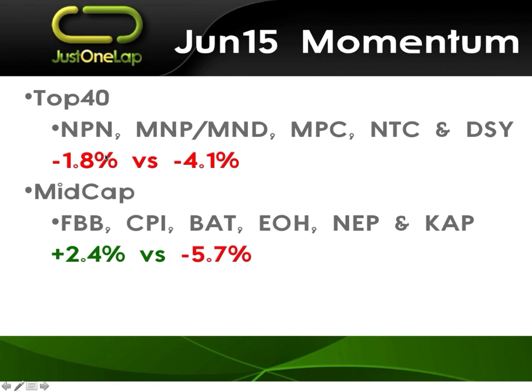This is the one we started on the 1st of June. Top 40 stocks were Naspers, we took MMD, MPC, Netcare, and Discovery. That index is down minus 1.8. Benchmark, so those stocks, benchmark down 4.1. So we're actually winning. This is after all costs have been taken into account and dividends paid into the account. So we're ahead by 2.3%. Not a hell of a lot. Barely a significant enough amount, but nonetheless, we're ahead.